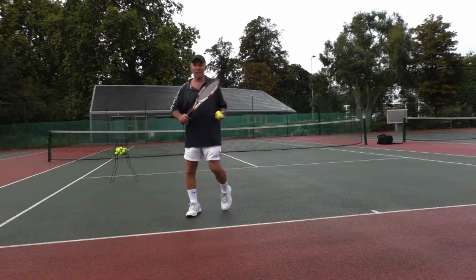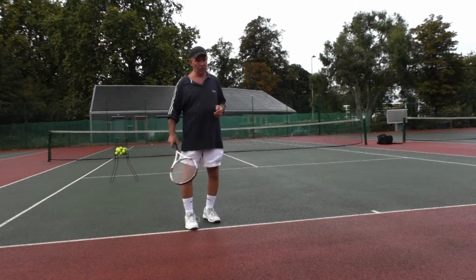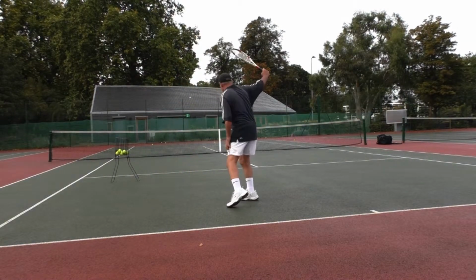Because your topspin will have excessive topspin on it. It will be landing halfway up the court. It will be defensive topspin. It'll not be attacking topspin that penetrates the court.